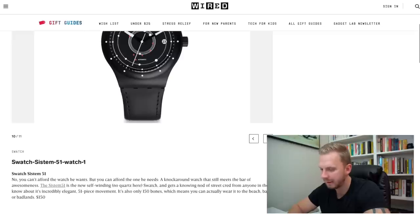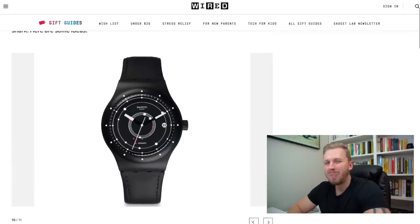Two thumbs up. Next gift, a Swatch System 51. Great watch. Not the best gift. I don't like giving and receiving watches as a gift. And here's why. When you receive a watch as a gift, you instantly have this emotional connection to the watch and you can't sell it, you can't really trade it because you will feel bad. But what if you don't really love the watch and then it just sits in a box and it's kind of a waste of money, so to speak.